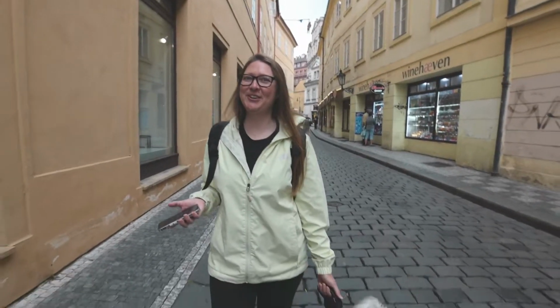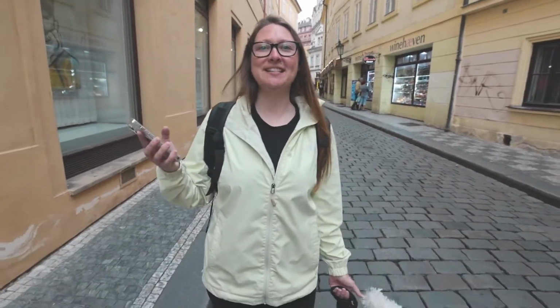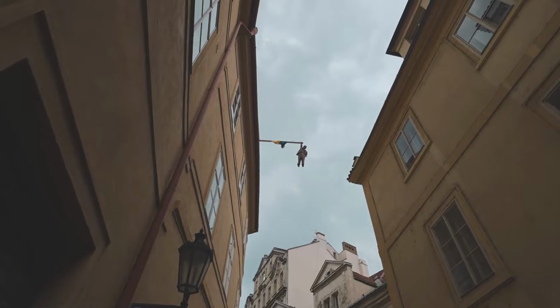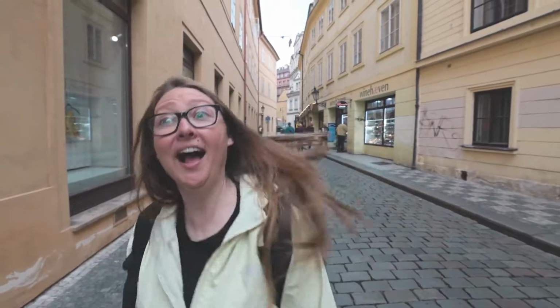We're on a hunt for another David Černý statue. I think we need to be looking up because this is a 7-foot tall Sigmund Freud statue that's hanging from, I don't know exactly what he's hanging from, but I know that it's like up high somewhere. Look behind you. There it is.